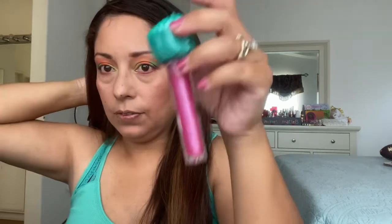So for lips, what do I want to use for lips? I want to use my gloss that my husband bought me. So I'm going to go in with this lip liner my neighbor gave me and just line my lips, kind of filling them in too at the same time.